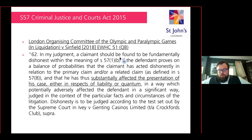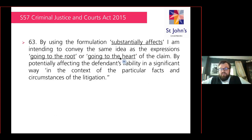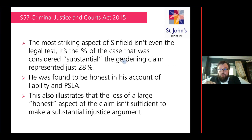The other thing I think that's really important in terms of Sinfield, when we look at the language of substantially affected, is ultimately how much of the case was ultimately found to be dishonest. Because in Sinfield, where they say what we're looking for and what we mean by substantially affected is it goes to the root or it goes to the heart of litigation, the offending head of loss, the gardening claim, only made up 28% of the value of the total litigation. It was 42% or thereabouts of the special damages, forgive me, but 28% of the overall value of the claim.